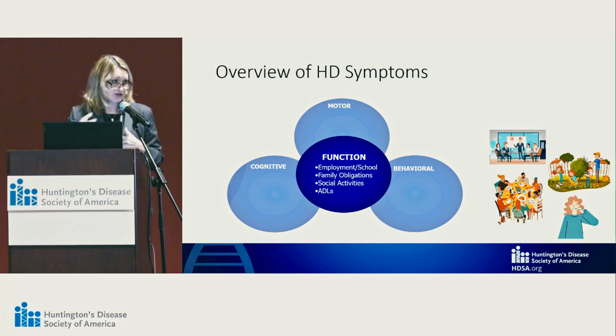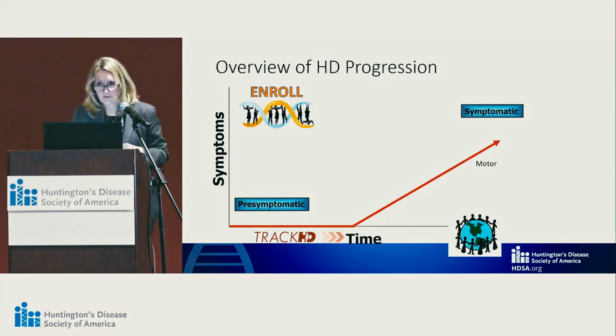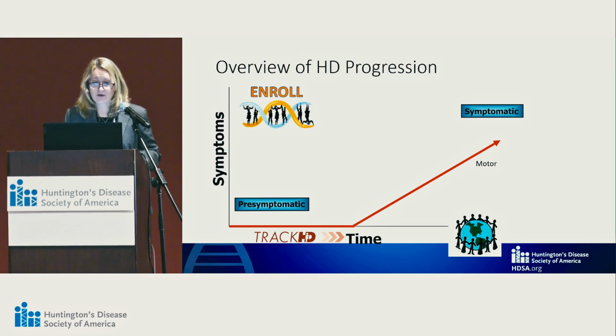as well as family participation and obligations, social activity, socialization, and even the basic activities of daily living. And what we've learned over time from the many observational studies that have been done, including Enroll and Track HD and Before Enroll cohort, and thank you to those folks who have been a part of those studies because so much has been learned from that information, is that we know that folks do not manifest symptoms for a period of time, right? There's a pre-symptomatic phase, and at some point in time, those symptoms begin.